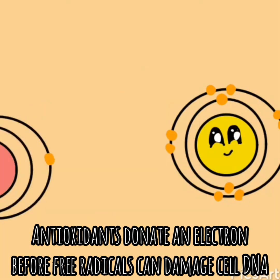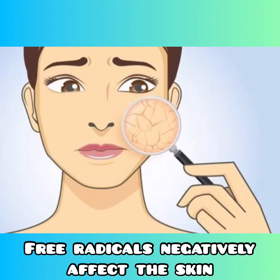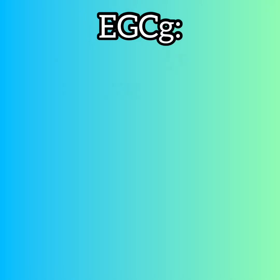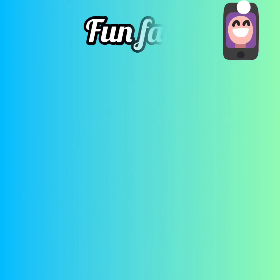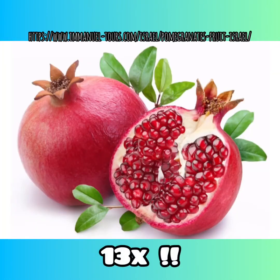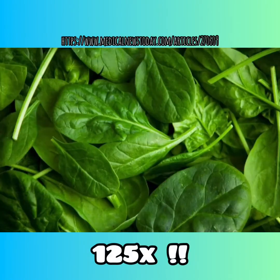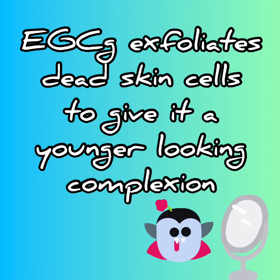These dangerous free radicals also negatively affect the skin, as they react with cells, change cell DNA, and speed up skin cell aging. So, EGCG in matcha slows down signs of aging, protects against UV damage, and boosts skin elasticity. Fun fact, matcha is one of the most antioxidant-packed foods in the world. It has 13 times more antioxidants than pomegranates, 15 times more than blueberries, and 125 times more than spinach. EGCG is also known to exfoliate dead skin cells to give your skin a younger looking complexion.